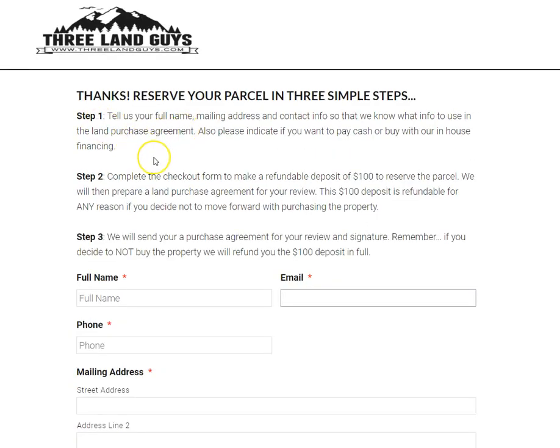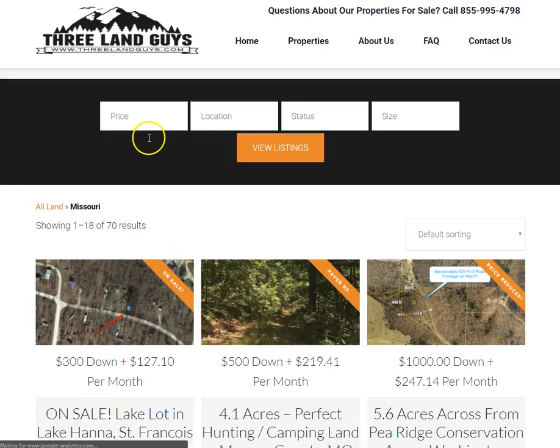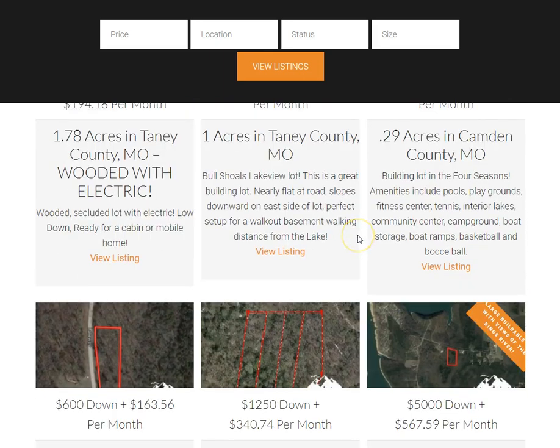We've got several properties available in Taney County, Stone County, Berry County. We have a lot of property right now in southern Missouri with more coming in. So if you're interested, go ahead and come back to our website here. If we scroll back up, head to Missouri, and then you can see all of our different listings in Missouri. We've got a ton of property in southern Missouri. We've got a lot of property in Morgan County, which is out at Lake of the Ozarks. So if you're looking for land with no restrictions, something more off the grid, that's a great spot. And we also have some good parcels in Washington County, just south of St. Louis.